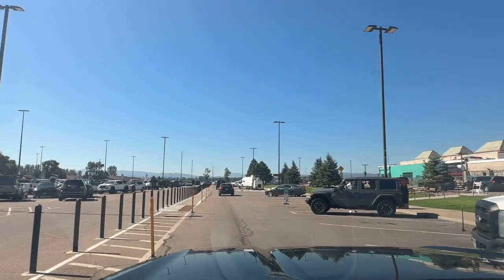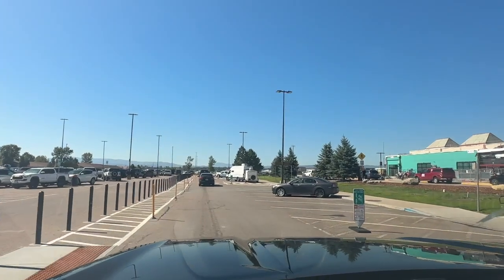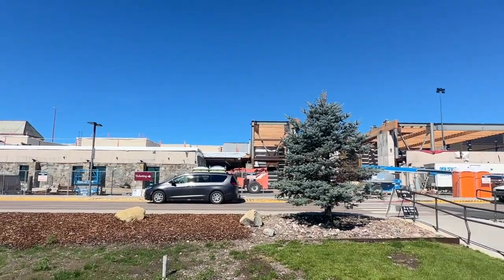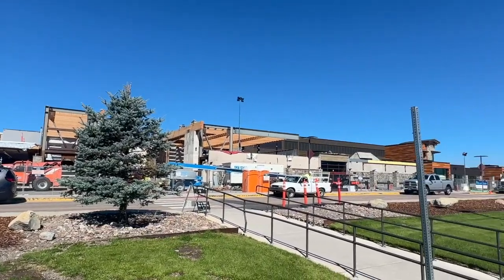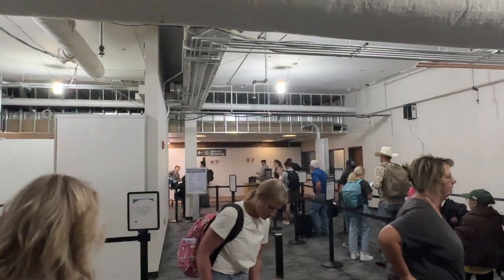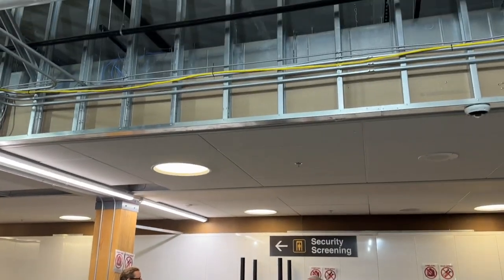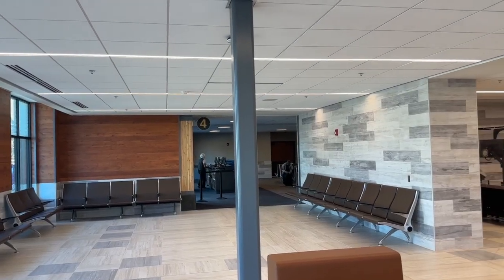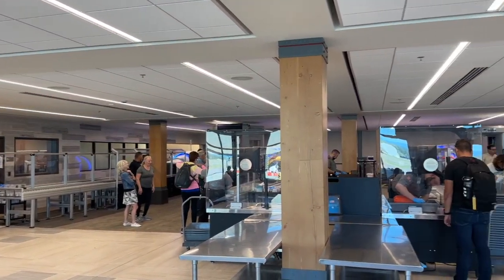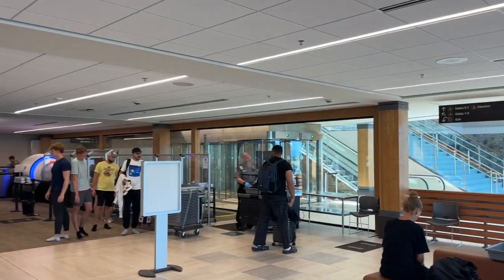But once you get that figured out, you can definitely see where they've been working on the outside. Everything's kind of fenced off and gated off, and where you used to park is blocked off for the contractors to use. And once you get inside, the security area, you can still kind of see the construction going on. But once you get through security, you come out into the newer area, and you can definitely tell it's a big change from what it was.